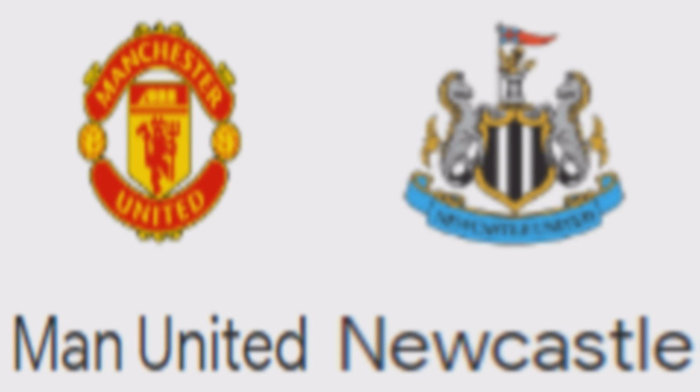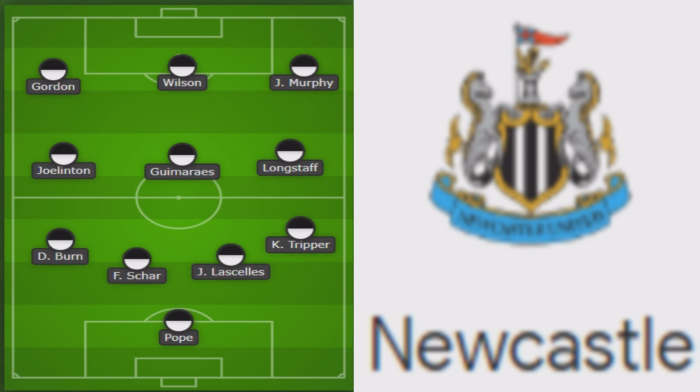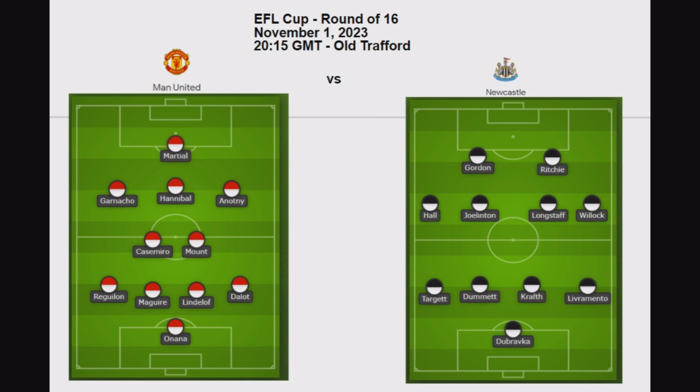Here are the lineups of Manchester United versus Newcastle, Carabao Cup Round of 16. Newcastle is trying to attack with a 4-4-2 formation. This Manchester United with a 4-2-3-1. May the best team win.